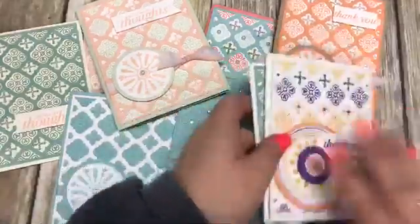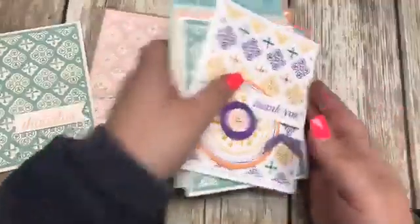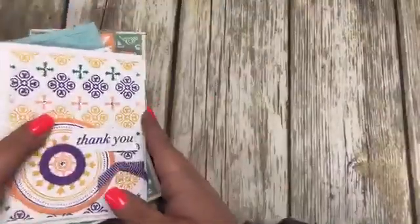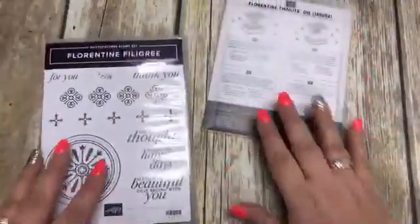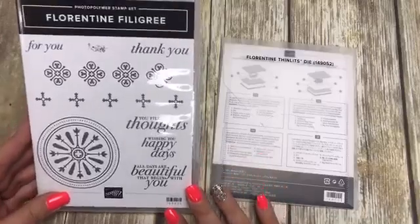I'm going to move these out of the way because I want to share with you the bundle first that I used, and then explain these cards to you in some kind of order. So this is the bundle. It is the Florentine Filigree stamp set. Let me move it up so there's not a glare here.